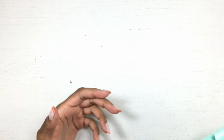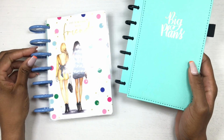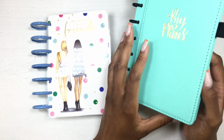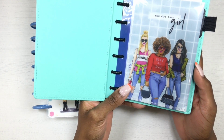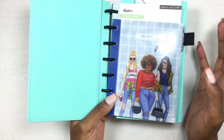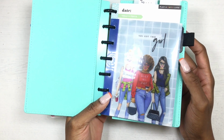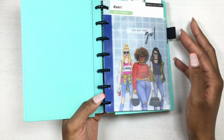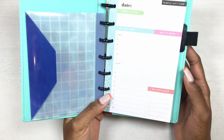And I did want to do just two honorable mentions. So I'm using these two minis, but not as planners. This was my on the go planner, but I actually just took this out of my lineup because I found myself carrying it around, but I wasn't using it. So, just a quick flip through of it.